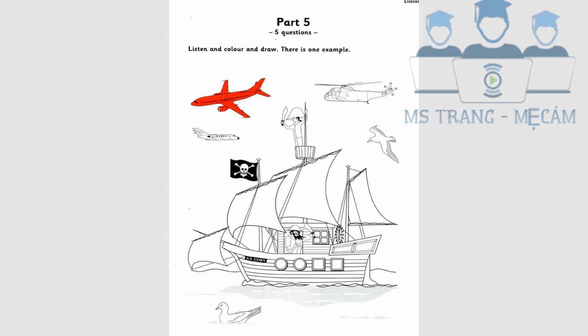Look, can you see the plane? I can see two planes. That's right. There are two planes. Can you see the big plane? Yes, I can see it now. Can you colour it red? Colour the big plane red. That's right. Can you see the red plane? This is an example. Now you listen and colour and draw.